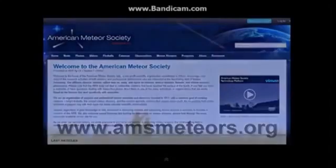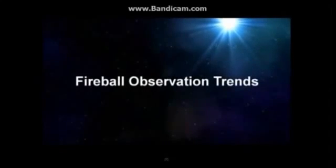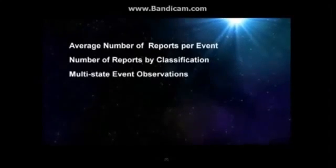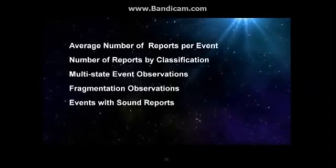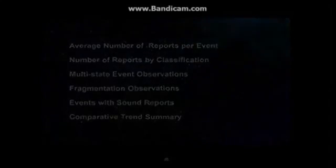To show you why, we're going to show what people are seeing and reporting from 2010 through October 2013 based on AMS observation reporting data. Next, you will see our statistical analysis for the following fireball observation trends: the average number of reports per event, number of reports by classification, multi-state event observations, fragmentation observations, events with sound reports, and finally a comparative trend summary that ties it all together. So let's begin.